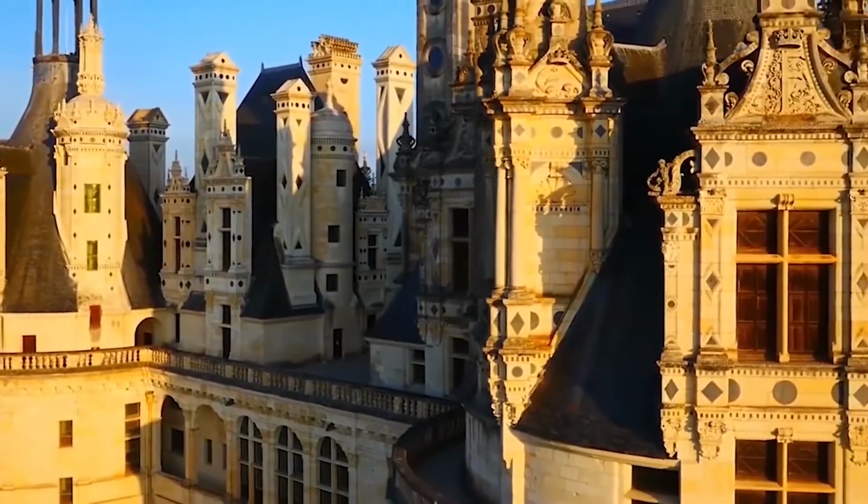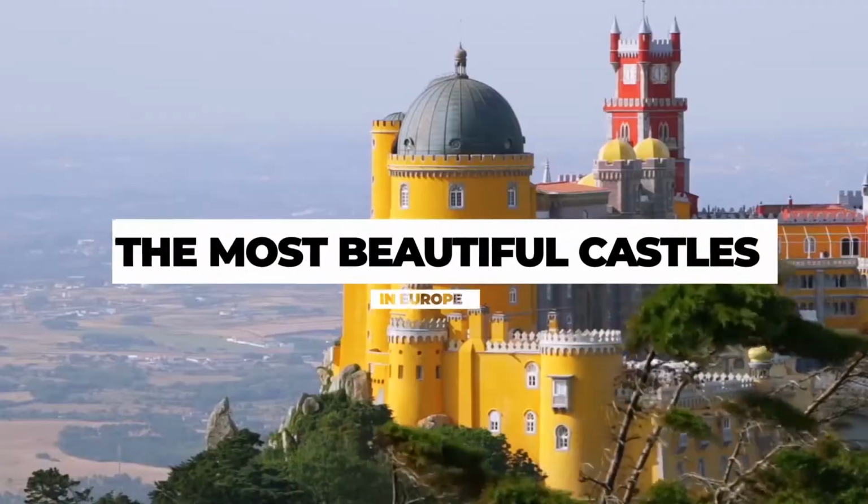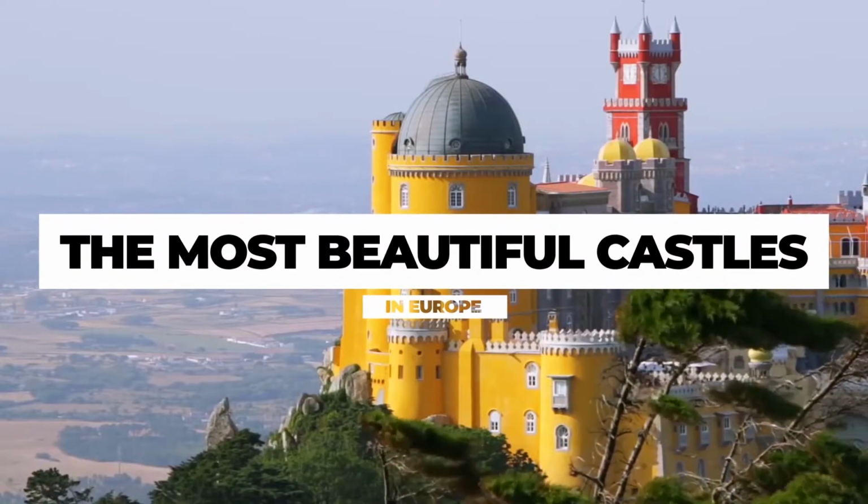With all its majesty, splendor, and luxury, what does it take to own one? Here are the most beautiful castles in Europe.